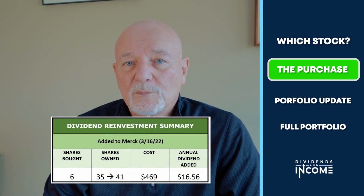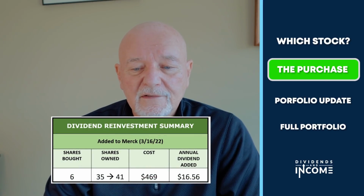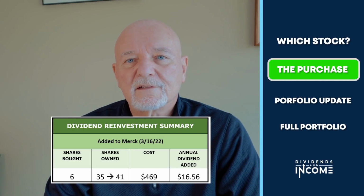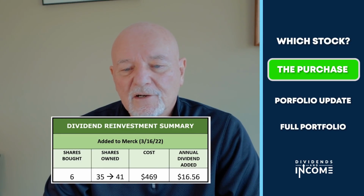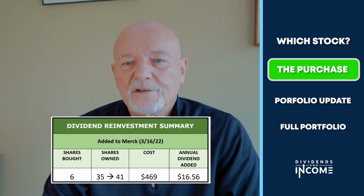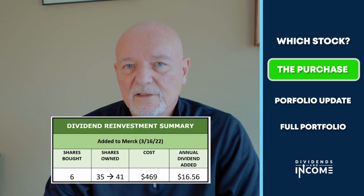This slide shows the purchase that I made with reinvested dividends. On Wednesday, March 16th, I was able to get 6 new shares at $78.18 a share, which is well within that discounted range that we saw, and Merck yields 3.5% at that price. So I bought 6 shares, increased the number of shares that I own to 41. They cost me $469 and added about $17 a year to my dividend run rate.